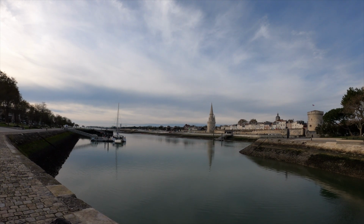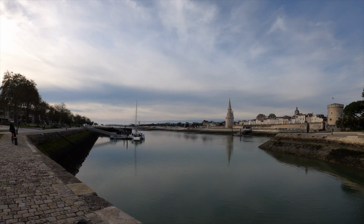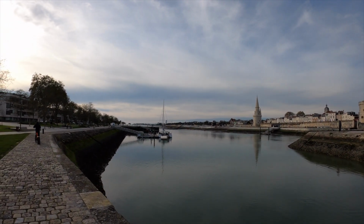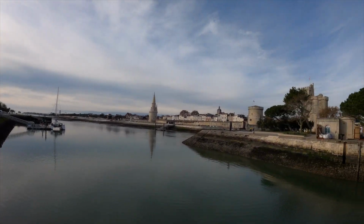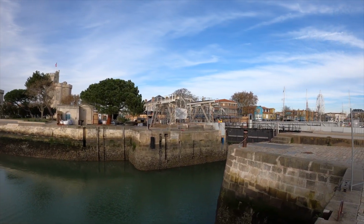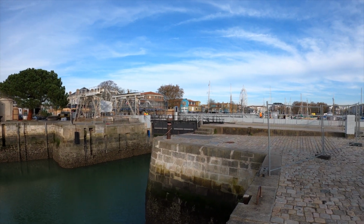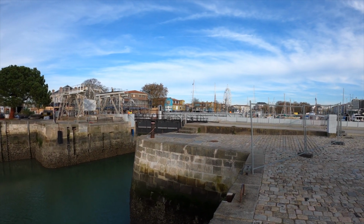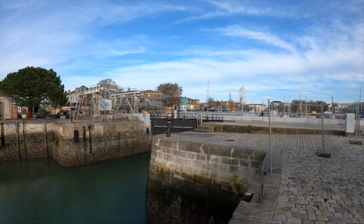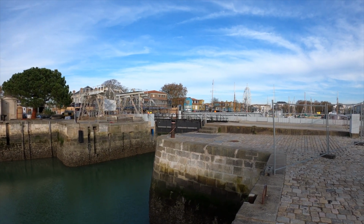La Rochelle is known for having a 20 to 25 foot tide. So right now, I'm guessing it's at the low or moving to low. Just to the marina where they keep all the boats, there's a lock. And right now the bridge is actually under construction. So you see the Ferris wheel in the distance. Right there is actually the lock. And they equalize it prior to letting the boats out.